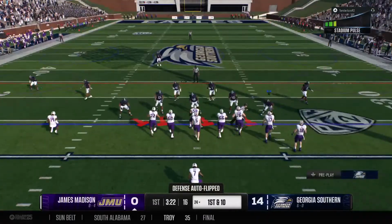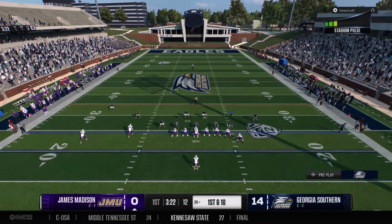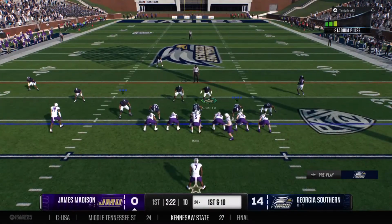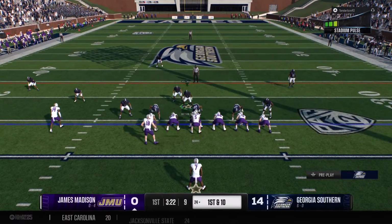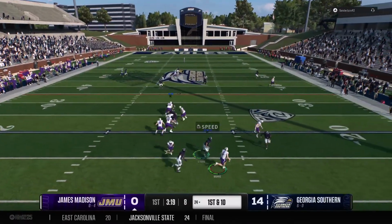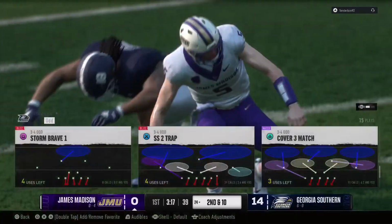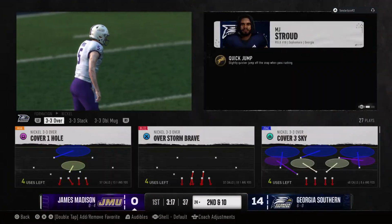Guys, James Madison ready to go back on the attack. To say this has been a slow start is a bit of an understatement, and they really need to get it going here, Jesse. That's right. The opponent, they're firing on all cylinders right out of the gate. Offensively, for this unit, they've been slow and struggling. They need an explosive play to wake themselves up.